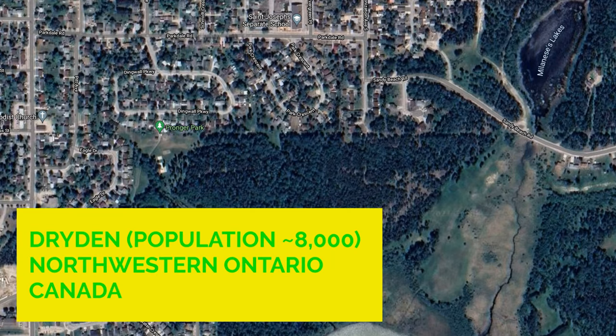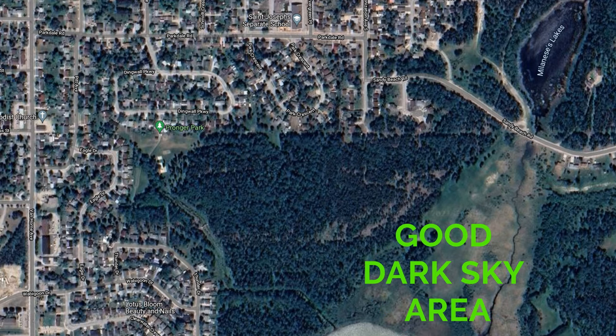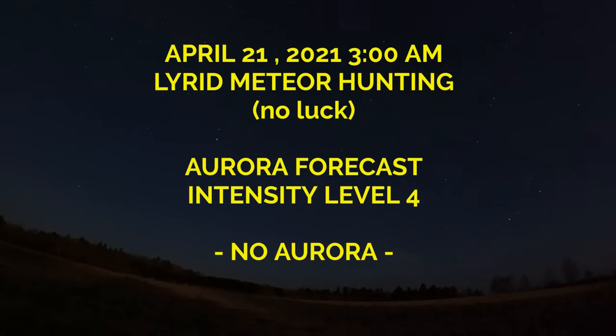And let's take a look at a map of the Dryden area, population approximately 8,000. And that's where you'll find sleepy old me. Cup of coffee, I'm wide awake and ready to head down to the swamp. The swamp has excellent dark sky conditions for nighttime photography. And that's facing north.